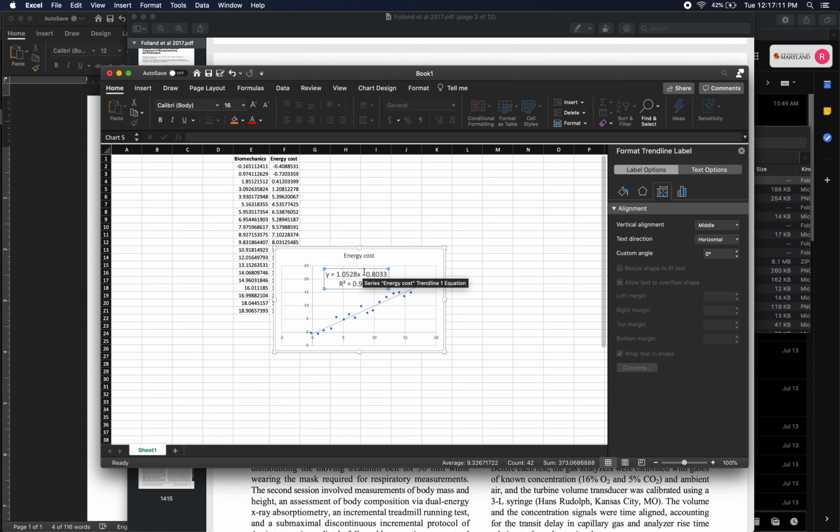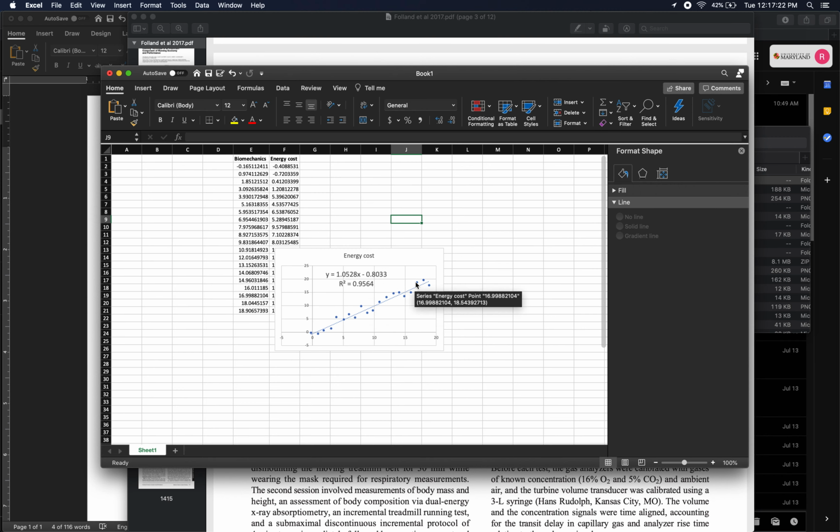Okay, first row here in my text that popped up, that equation there, y equals 1.05-ish times x minus 0.80-ish, that is the equation of this blue dashed line that Excel fit to these blue data points. Okay? So that blue dashed line is called a line of best fit. It's the line that Excel derived, with some statistics under the hood, that minimizes the average distance between these blue data points and this blue line. Okay, so that's a line of best fit.